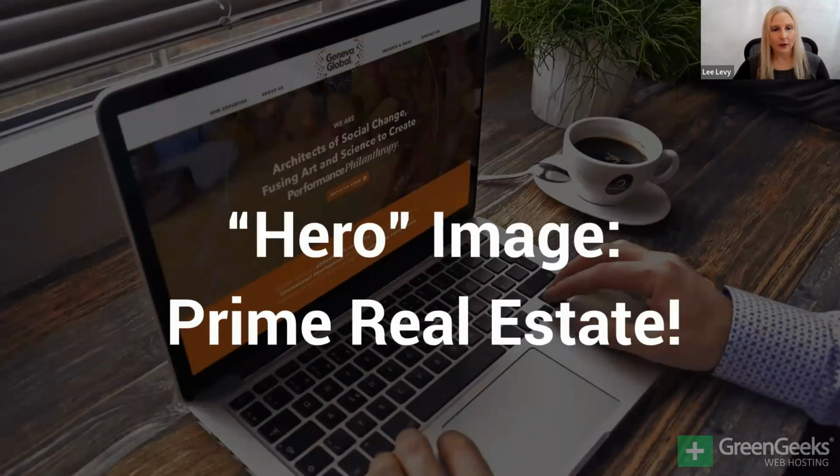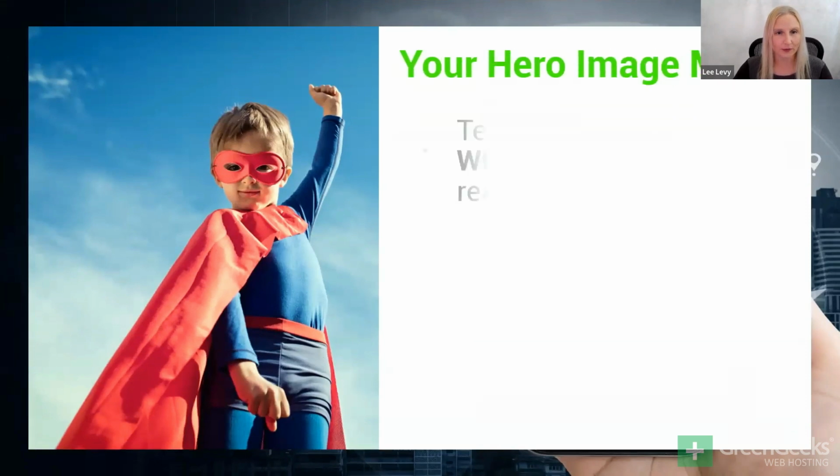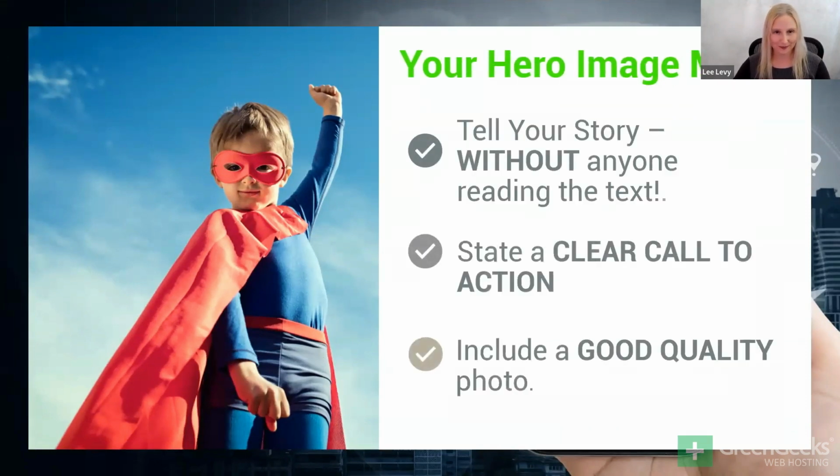Okay, so now we're going to talk about a hero image. I know a lot of people don't know what that is, so I'm going to get right to that one, because your hero image is your prime real estate on your website. So your hero image is that main image that everybody opens up to that shows above the fold. And I'll give you some examples in a moment. But your hero image has to accomplish 3 things. It has to tell your story without anybody reading the text that's on it.